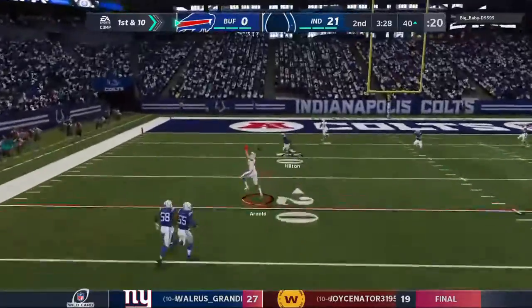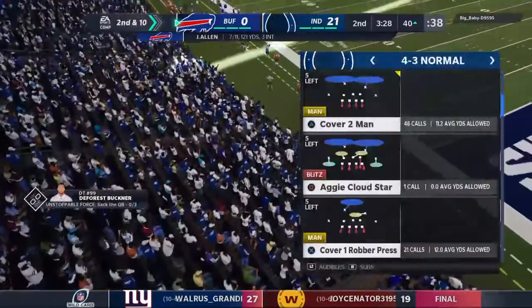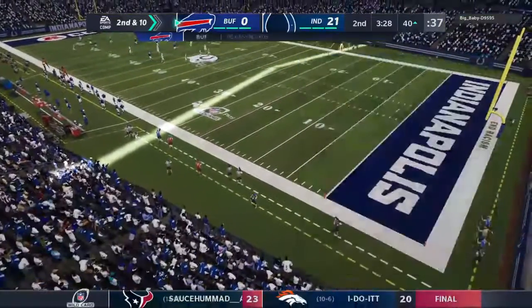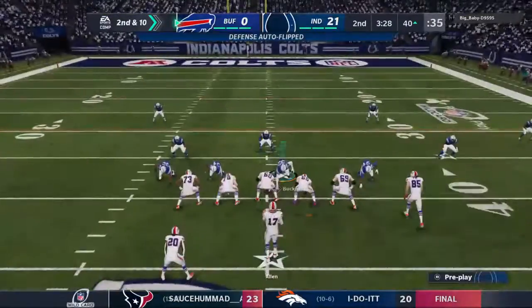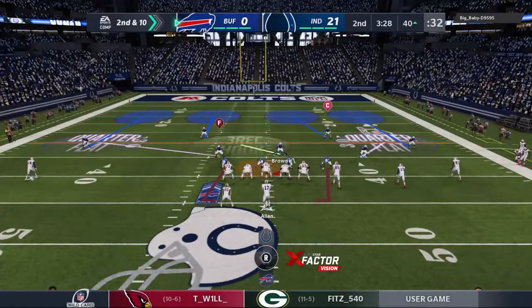Forced out to his left. It's incomplete. Took a shot, couldn't connect. He was trying to find his tight end, Dan Arnold, and that'll bring up 2nd down. Brings up 2nd and 10 at the 40-yard line.